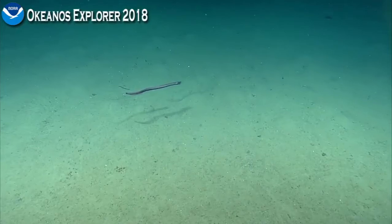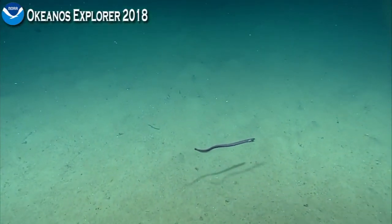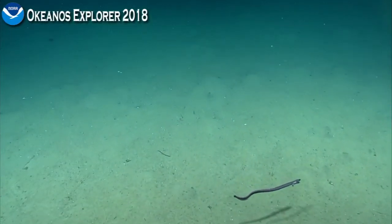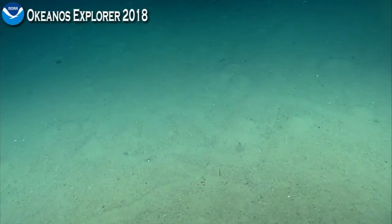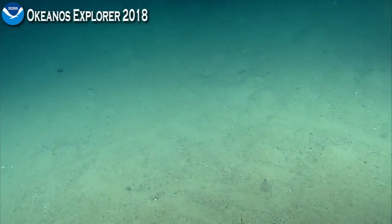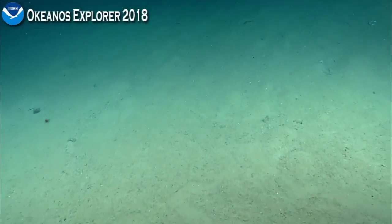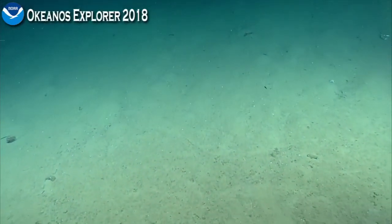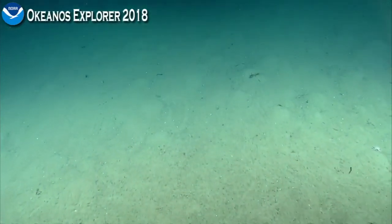Our friend the cutthroat eel. Quite common in this part of the world. We've seen them on many of our dives. A lot of them in the coral mound areas. They found great habitat among the coral branches and the framework of the smaller mounds made by dead coral rubble.